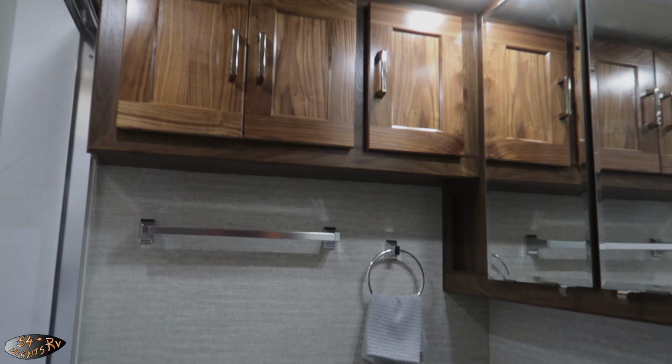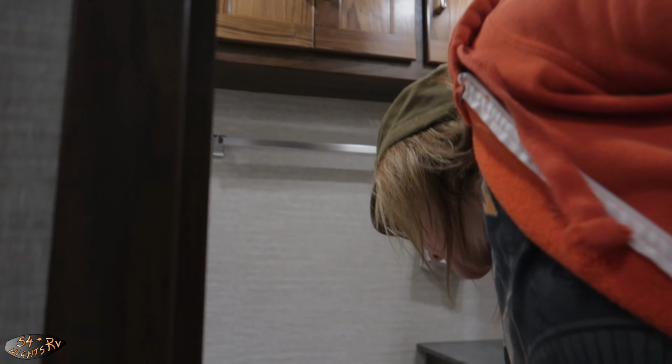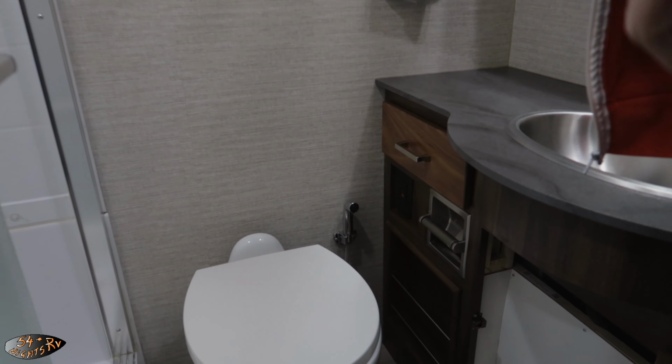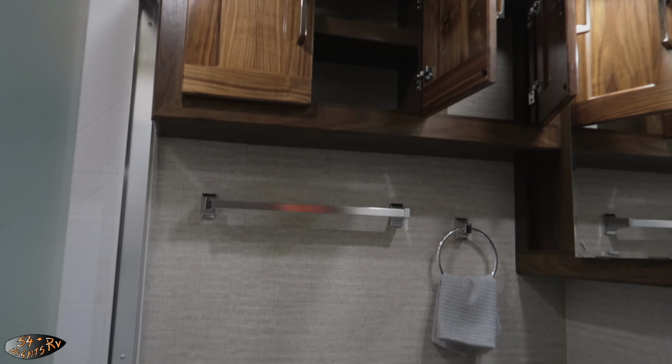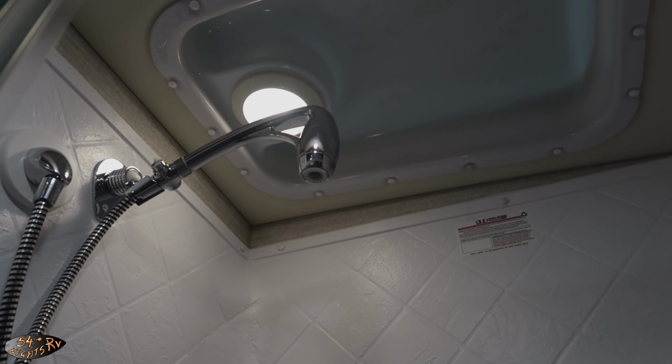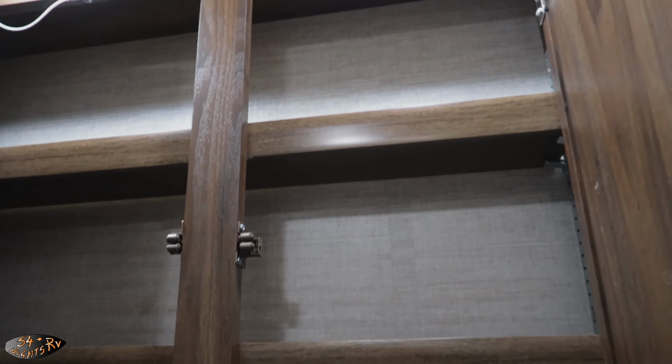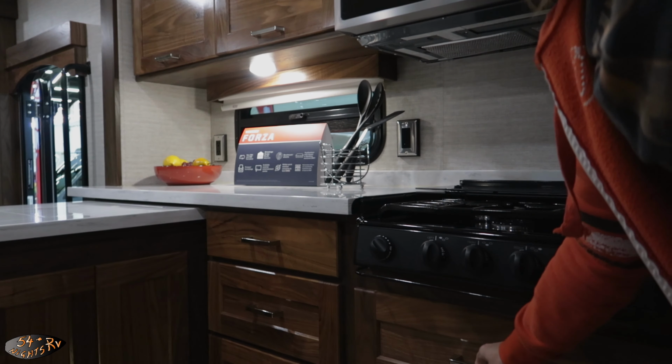This thing's got a good sized bathroom in it. Counter space in there in the bathroom, which we don't have, so I always point that out. Not much storage underneath the sink, but you do have storage up above. The size of the shower is pretty nice. You've got a light in the shower, which a lot of coaches do not have. Just have your skylight. More storage there above the sink.